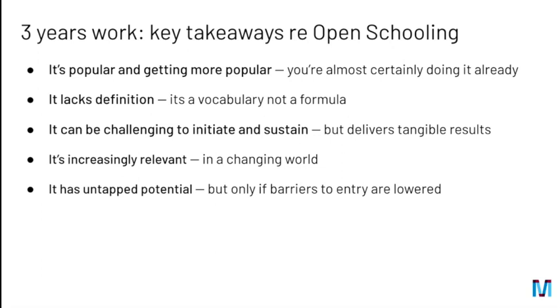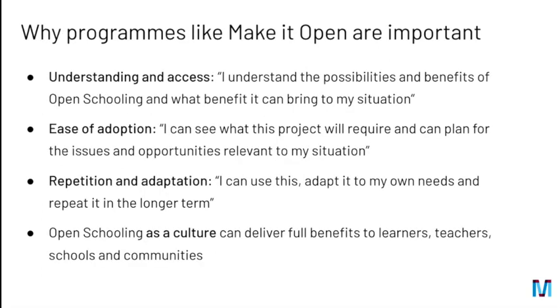But we're talking about relevance here. We're talking about untapped potential. But that thing about barriers to entry is really critical. And so that's why we think programs like Make It Open are important, because for all the risks we take between formulating it and dumbing it down, we also know that understanding and access matter: I understand what you're talking about, I can do it quickly, and then I can figure out how it works for my situation. So schools can enter into this conversation with an ease of adoption, they can repeat it and adapt it, exactly as Rose was saying.